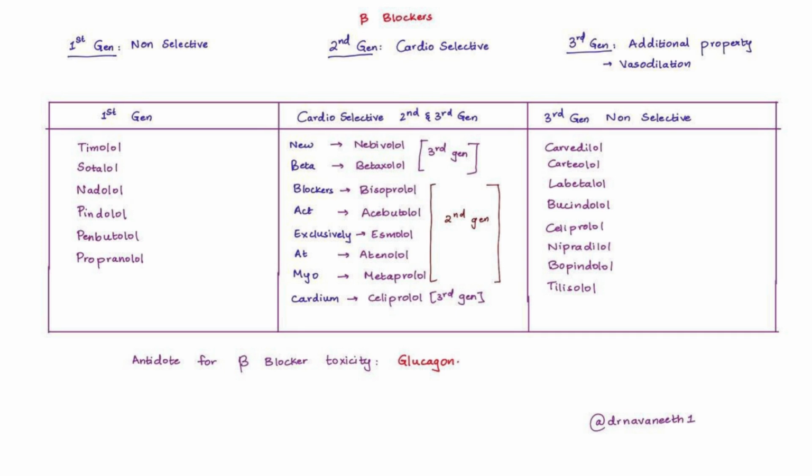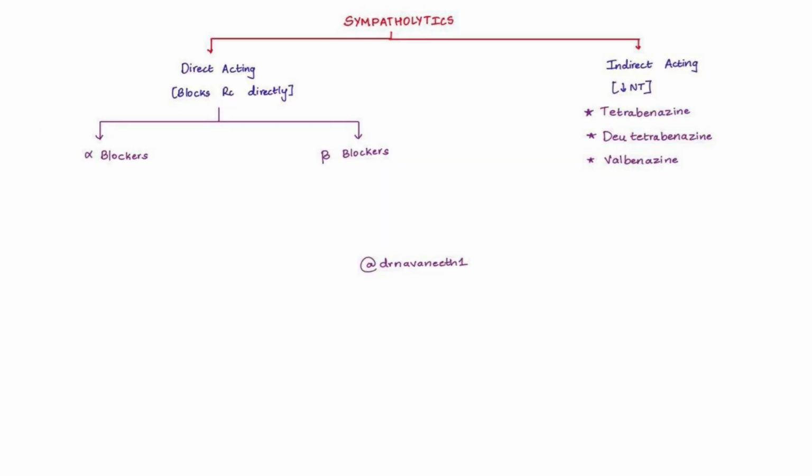Right, so we've covered direct blockers. What about those indirect acting ones you mentioned earlier? They decrease neurotransmitter levels, you said. That's the idea. Less fuel for the sympathetic system. Examples would be drugs like tetrabenazine and its cousins, deutetrabenazine and valbenazine. These are generally used for specific neurological conditions. Like Huntington's chorea, tardive dyskinesia, reducing those involuntary movements. Exactly. Very targeted applications there.